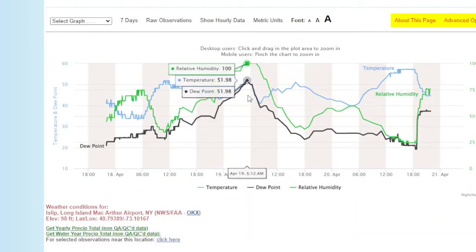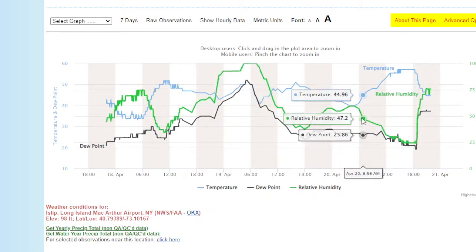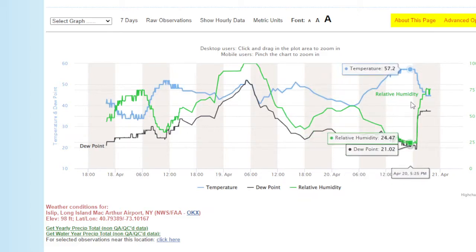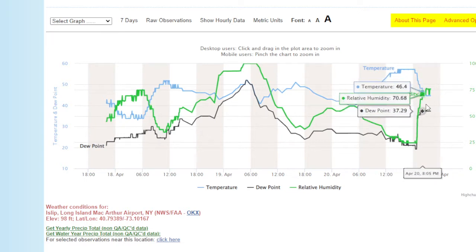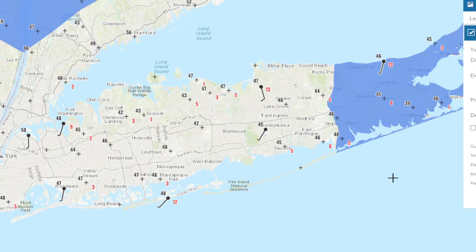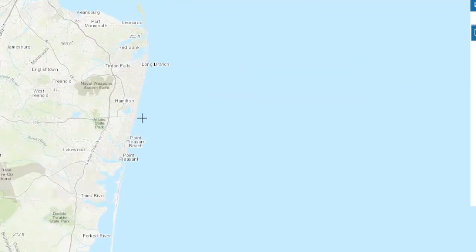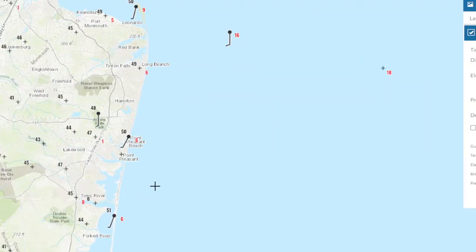Let's see, we've got to find where we are here. So it's April 20th. All right, the blue line is the temperature. You can see the temperature, and then look at what happened here. Once the sea breeze came in, the temperature dropped, but the humidity went up. So it's a classic sea breeze, and the graph is showing you. Definitely got a sea breeze there at Islip, and most of Long Island, however, not, of course, in New Jersey, where they didn't get one, I'm sure.